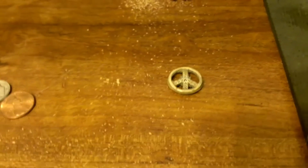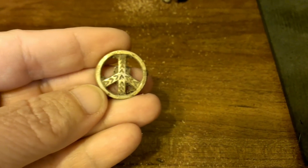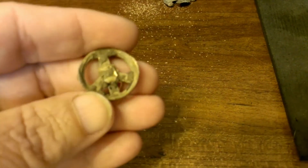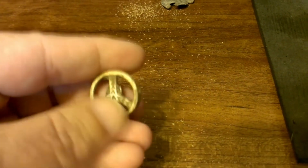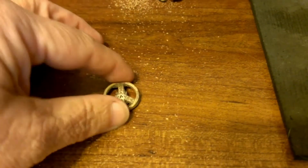And one other thing we did find, this was buried, a little peace sign made out of metal. I don't know exactly what it was from. It was off of a belt or a purse or something like that. But that's what we found out at the lake.